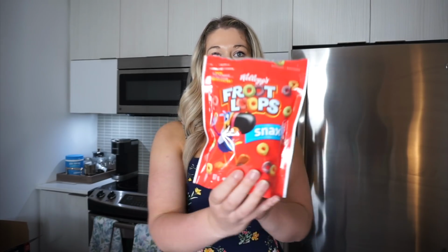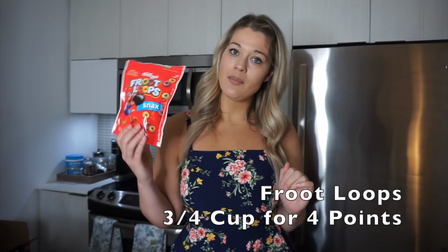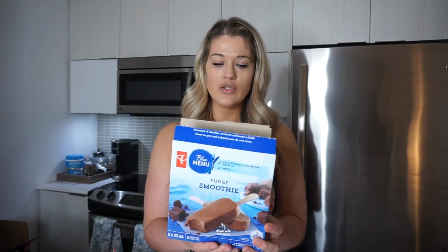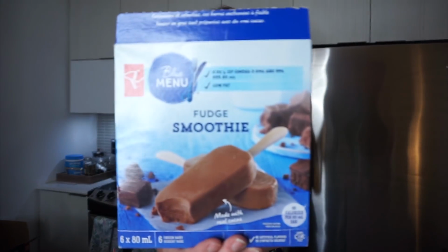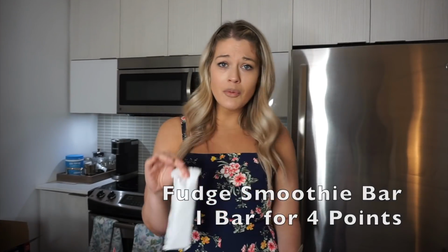I have enough points left in the day to have 2 different things, and I'm really excited. I'm gonna have some Fruit Loops. So I picked these up at the grocery store. They came in this really cute little snack pack, and for 3/4 of a cup, this will be 4 points. So I'm gonna have some Fruit Loops to snack on, and then I'm also going to have this I found at the grocery store. It's a fudge smoothie bar, so it looks like this. And for one of these bars, it's actually a pretty good size. It's 4 points. So I'm gonna go ahead with a fudge smoothie bar, and then I'm also going to have my Fruit Loops on the side.